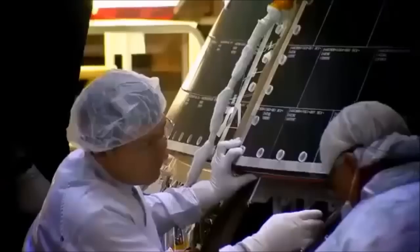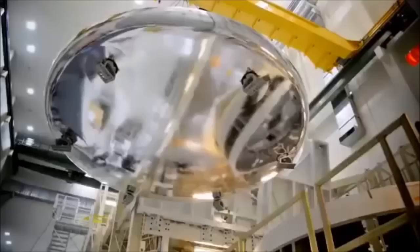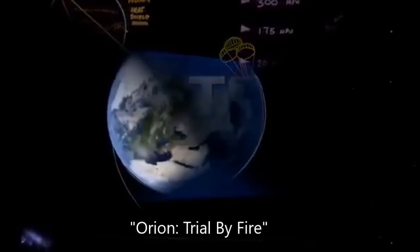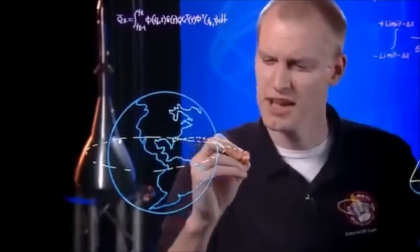Orion is getting ready to launch. We are headed 3,600 miles above Earth, 15 times higher from the planet than the International Space Station.